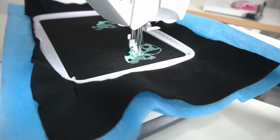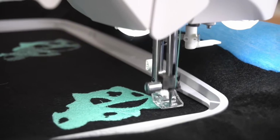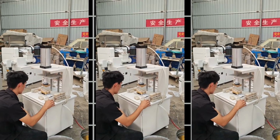An accessible and creative way to start a business from your desk. Now, if you'd like to create products that always sell, the next machine is for you. Number 5. Decorative soap making machine. Do you want to start a business with something creative and easy to get into?